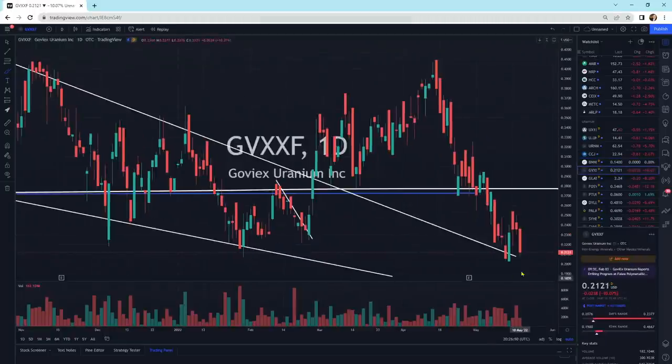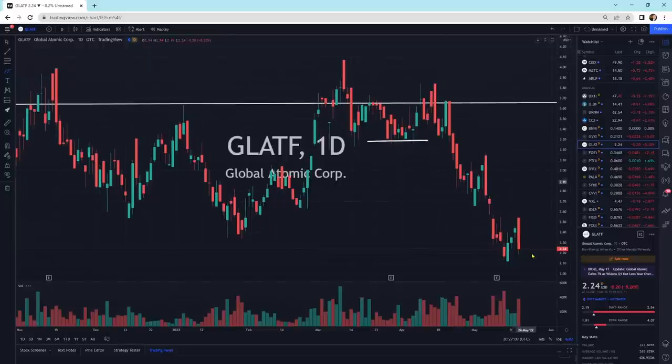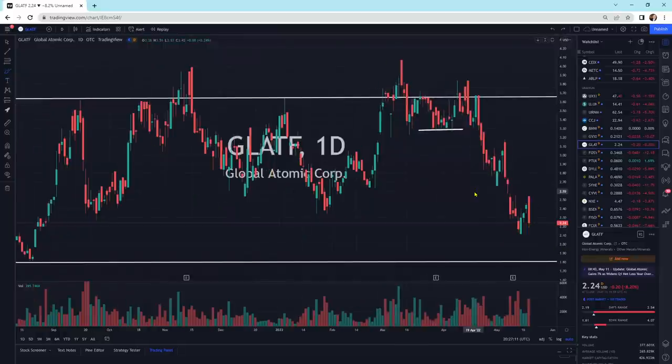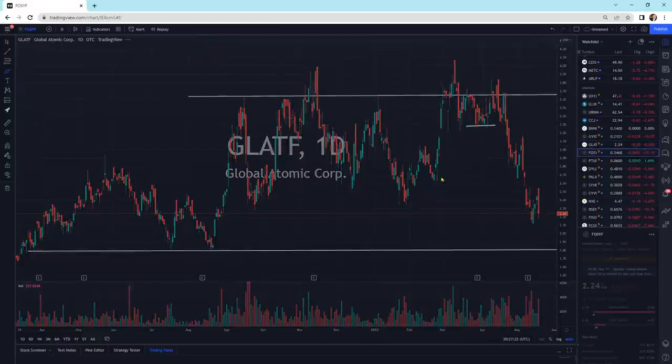Looking at Govi Ax, a little bit more of a sell-off here. Again, I'd like to hold above that bottom level here. I'd like to see the buyer step in here and hold it. Global Atomic, now this one's got a little bit more of a selling pressure day here. Doesn't look as good, much like this one. These are bearish engulfing patterns, which usually resolve themselves a little bit lower. We might head back to this support level down there if the sellers want to push it. This still has some good downward momentum in Global Atomic.